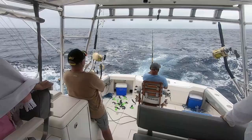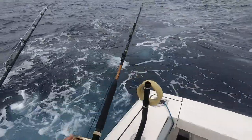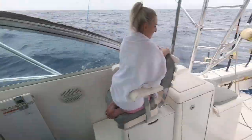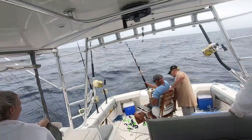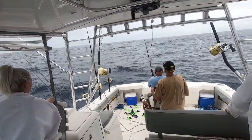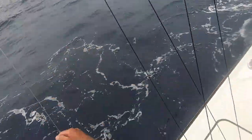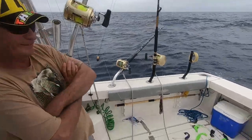Everything out. Okay, now it's slow there, G. Okay. Gee, he was right next to that mark. Okay, I'll just hang on. No wonder we can't get a marlin, we can't even clap hands here.